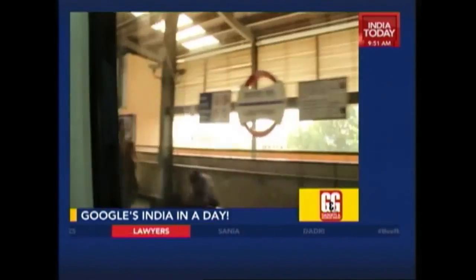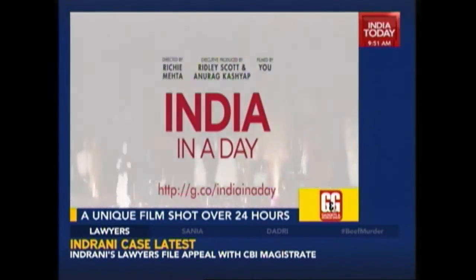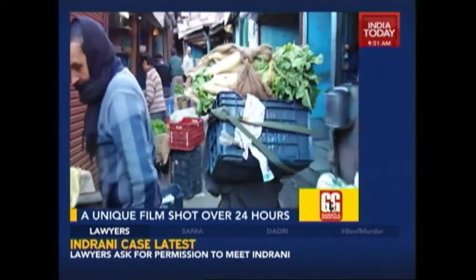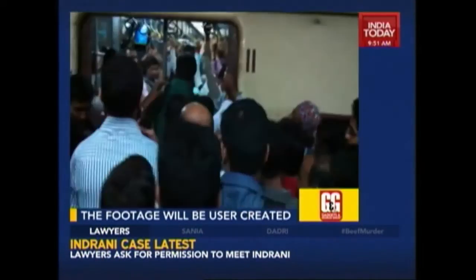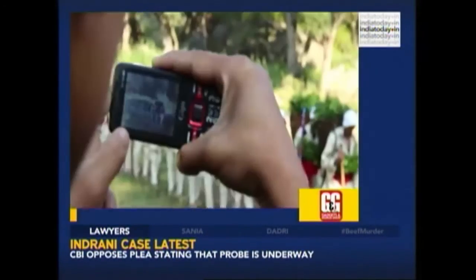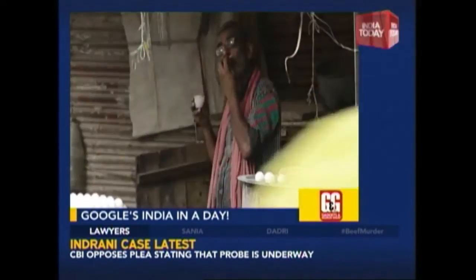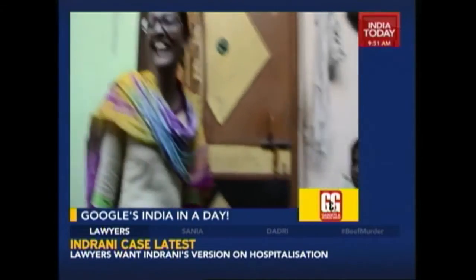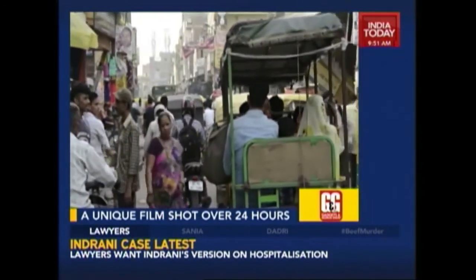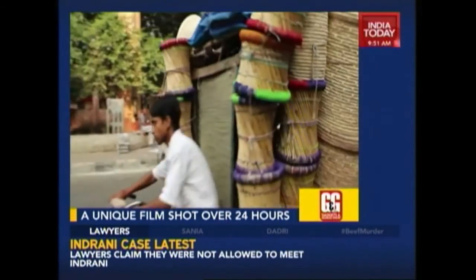Google partners with Ridley Scott and Anurag Kashyap to capture India in a day. Google India this week announced India in a Day, a film project that aims to capture the sense of evolving India over a period of 24 hours and then make a feature-length documentary out of it. Google has roped in prominent filmmakers like Ridley Scott, Richie Mehta and Anurag Kashyap for the project. The unique aspect of the India in a Day project is that it wants people across India to pick up a camera and capture a regular day in their lives. In a way, it showcases the varied hues of India.